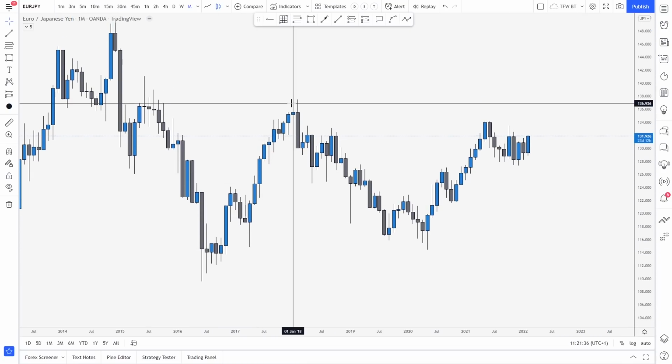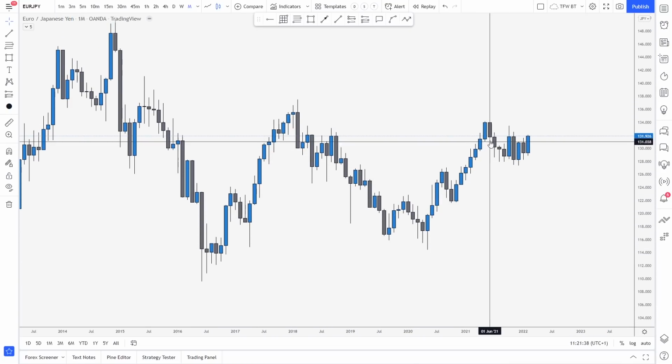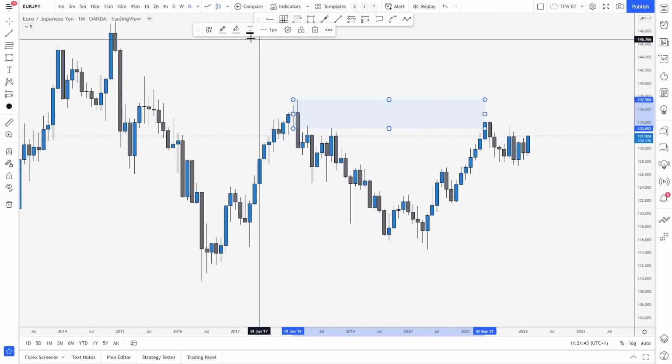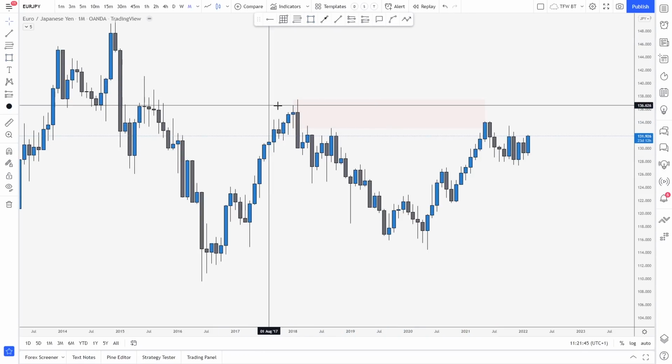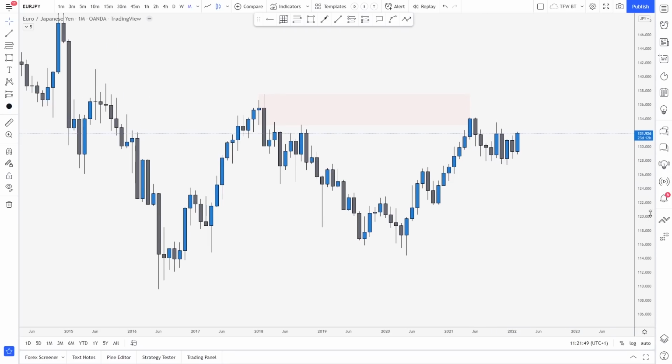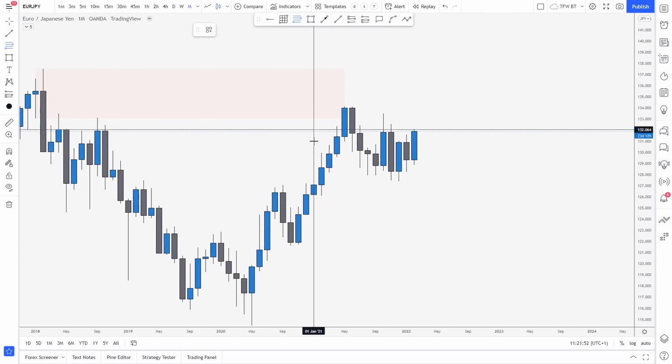Since here we had a very nice push, corrective pullback, very nice push. The market stopped for a little bit, pretty much reacting from this little supply zone. But again, what did I tell you about supply zones like this? They tend to be just a reaction for the market to pull back to cause a new higher low. Did we have a higher low?